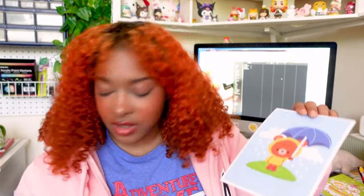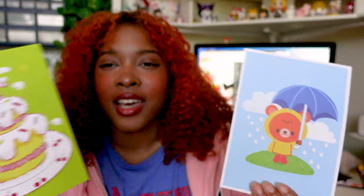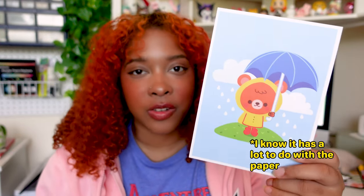This is my first print from April when I first started my Patreon. And I just think this definitely is a lot more dull than this. I know there's a huge color difference between this piece and this piece, but I guess this just feels more true to what it looks like on my iPad versus this, because this is actually a pretty colorful saturated piece as well. But yeah, I don't know.